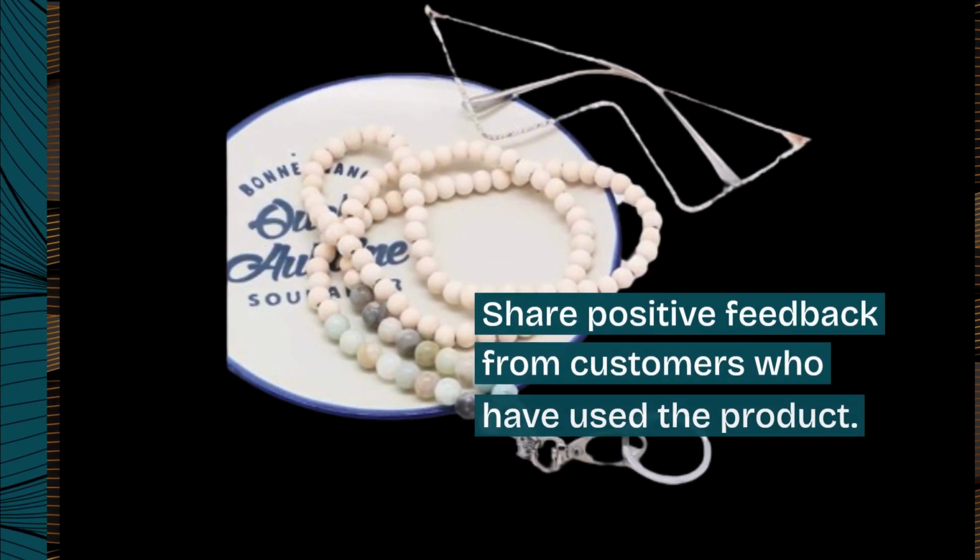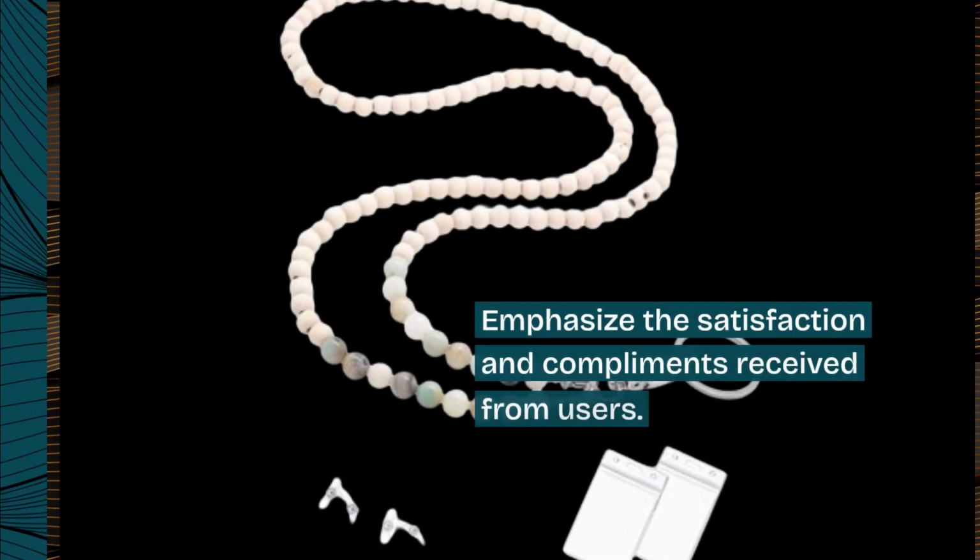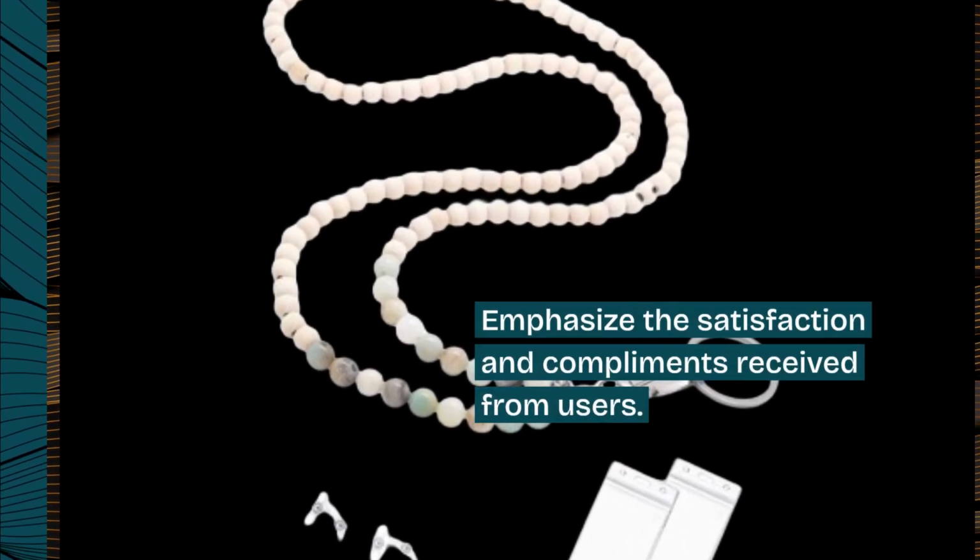Share positive feedback from customers who have used the product. Emphasize the satisfaction and compliments received from users.